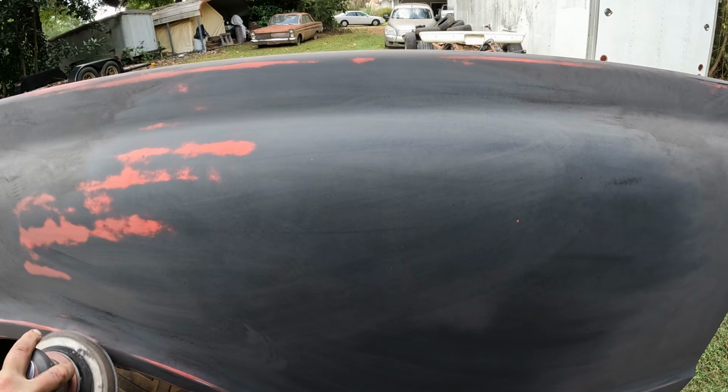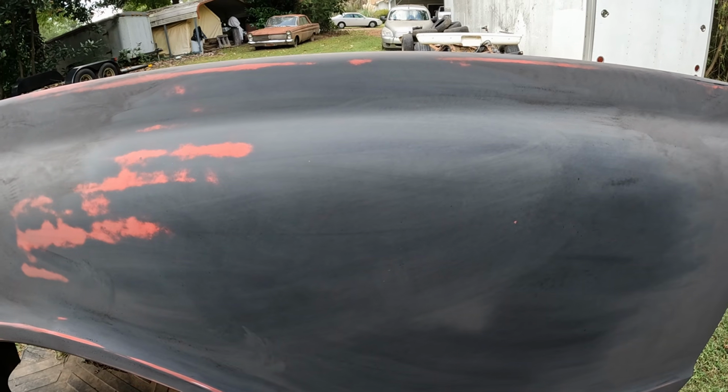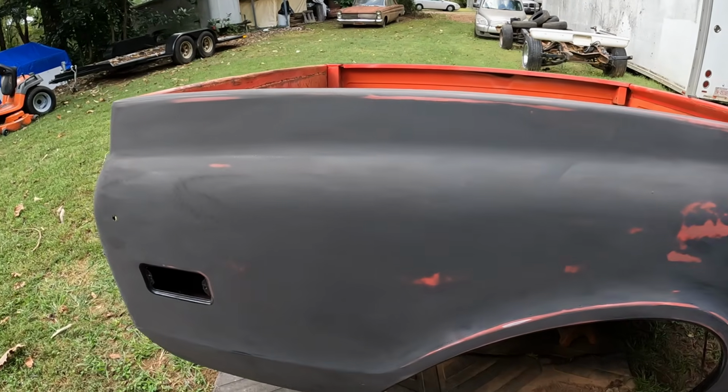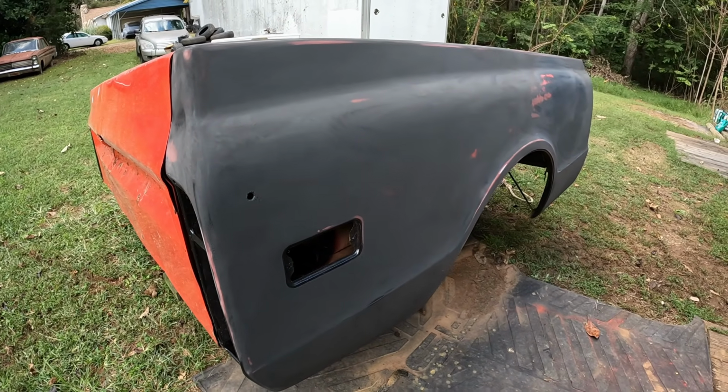I said I wasn't going to get all the peel out, but I just can't help myself. It ain't all out, but for the majority, she looks pretty good. We'll get her blown off real quick and double check it and probably get to shooting.